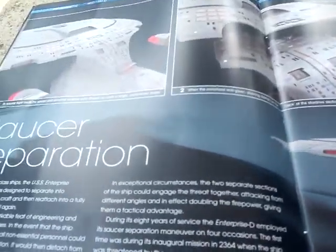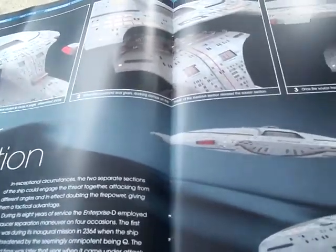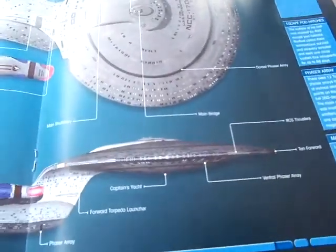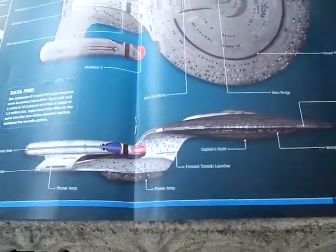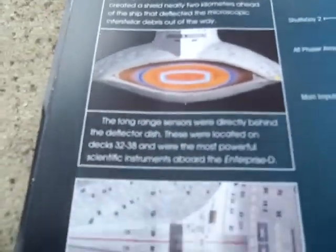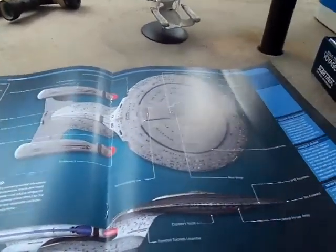The real interesting thing about this is that they actually feature the saucer separation, but the model itself does not, so bummer. This is actually the diagrams, the profiles from the top and the side. It actually has more high definition pictures, like the deflector dish and the impulse engines. And it's all plan views.